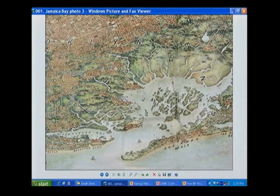I don't have the exact date of this, but you can see here's the central part of the bay. All these big freshwater wetlands coming into streams, draining into the estuary. We know the estuary is a mix of fresh and salt water. Here's the Rockaway Peninsula, the westernmost barrier island on Long Island. And Brooklyn over here and Queens over there.